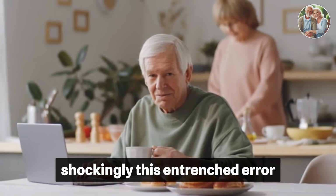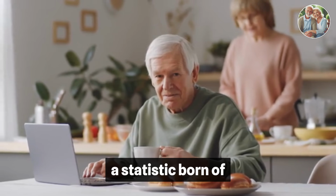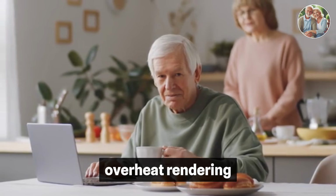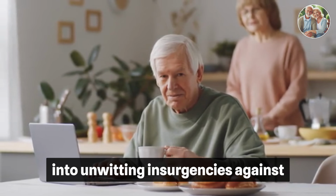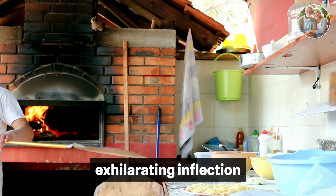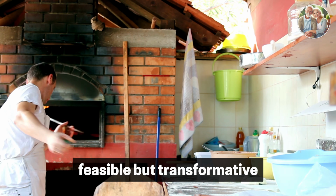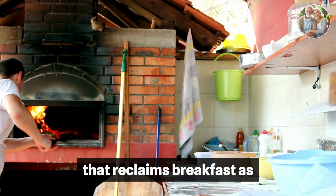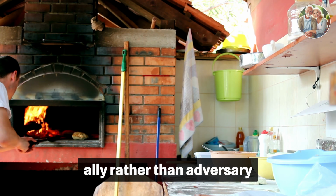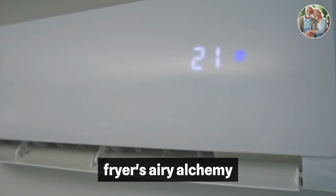Shockingly, this entrenched error ensnares approximately 80% of us in this age echelon, a statistic born of habit over heed, rendering routine repasts into unwitting insurgencies against our own longevity. Yet, herein lies the exhilarating inflection. Metamorphosis is not only feasible but transformative, a pivot from precarious to proactive that reclaims breakfast as ally rather than adversary. Abandon the fry pan's fiery embrace for the air fryer's airy alchemy.